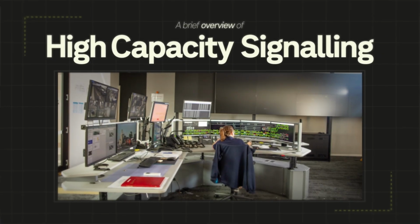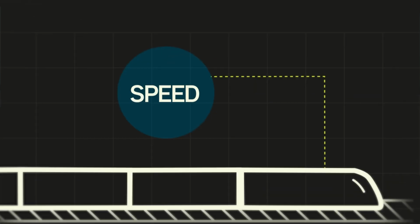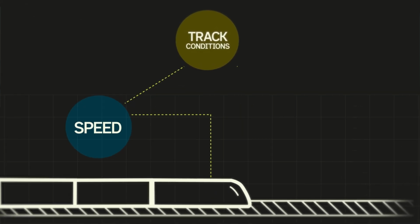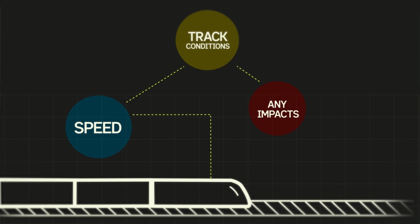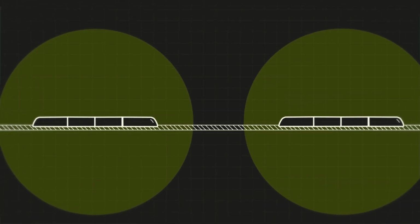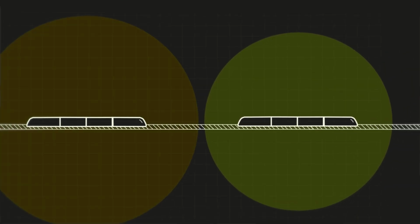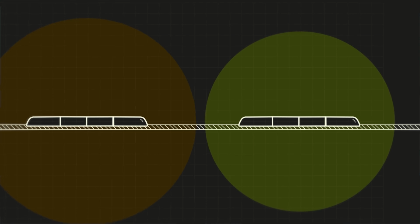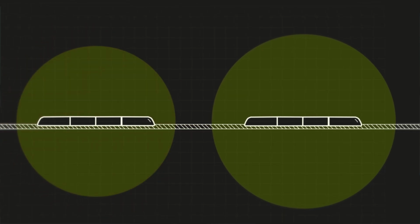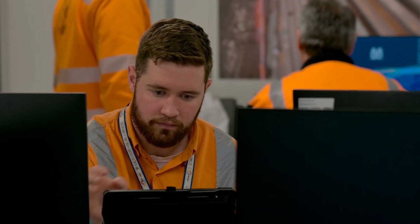So the way the new signalling system works is the train sends up its tachometer readings, so how fast it's going, conditions of the track, things that might impact the performance of the train. That gets communicated to the central control center in Sunshine, and the central brain of the system creates bubbles around all the trains. And by doing that, it ensures that no 2 bubbles overlap. As a train gets faster, that bubble will grow. As it gets slower, the bubble will shrink. So we're utilizing that to safely separate 2 trains in each bore so that we can achieve some of our more complex multi-train test cases.